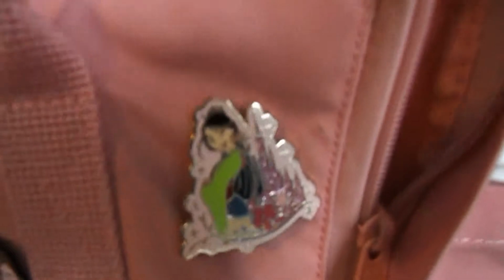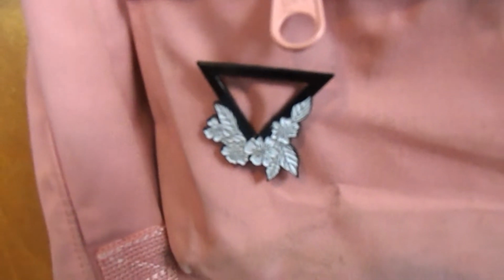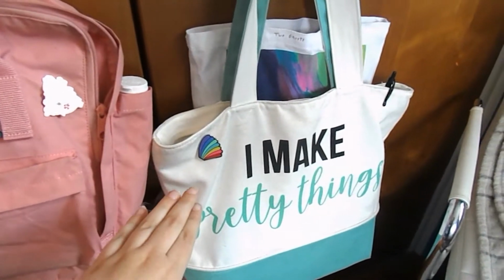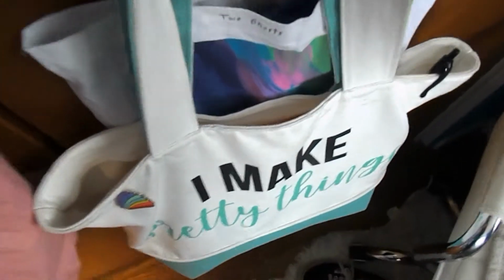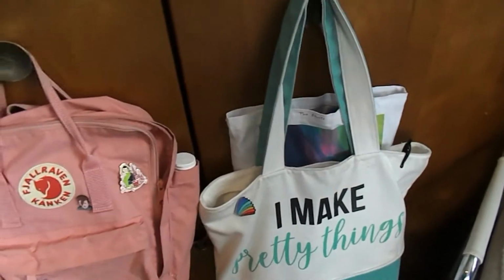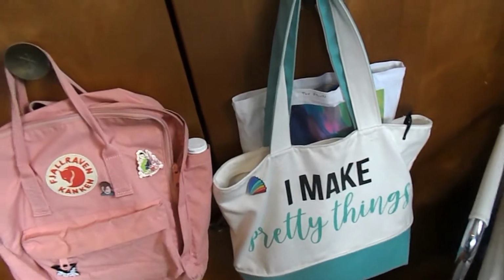This Mulan one that my dad got me when he went to Florida. And this little David Bowie one Sarah got me for Christmas. And there's this one from Miri Stuff, which was part of our art trade. It's really cute. Then I have my shipping bag with another pin from Miri Stuff. I take that to the post office every day, and there is currently an envelope in there getting ready to go that I will take out in the morning, and then there's a second shipping bag behind there because sometimes that bag's not enough.